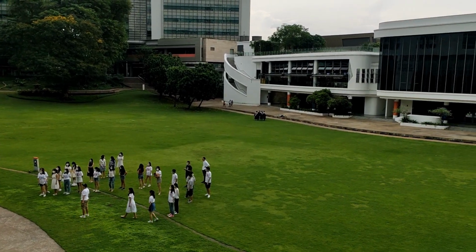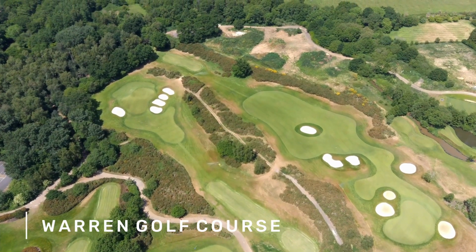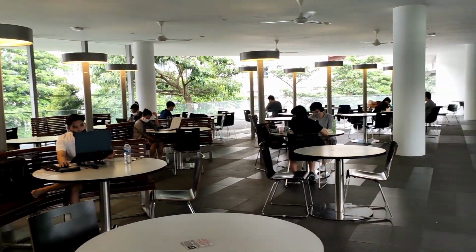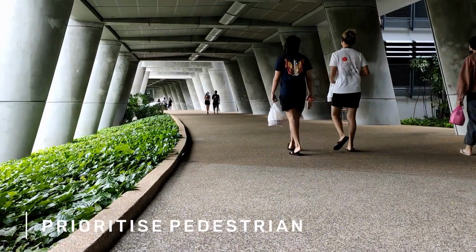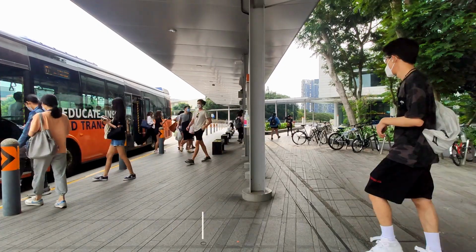An extension of NUS's main campus, U-Town occupies the site of the vacated Warren Golf Course and was master planned in stages to what we see today. The concept and ideas behind the place are also really thought out. A one-stop place where you can go for your classes, exercise, eat, go to the gym, I guess that's also exercising, and have good rest. All behind this idea of a car-free town which prioritizes walking and redirects vehicular transport to the exterior of U-Town.